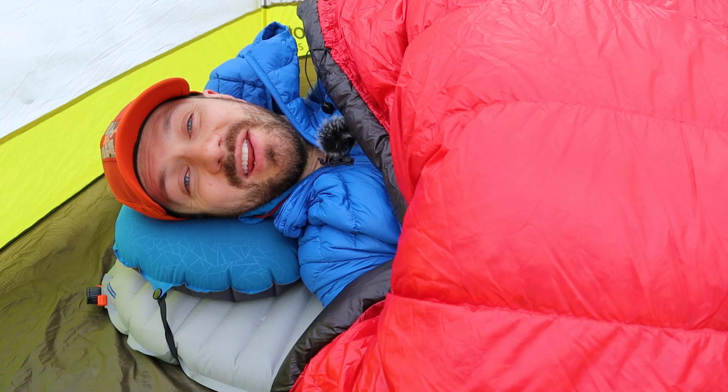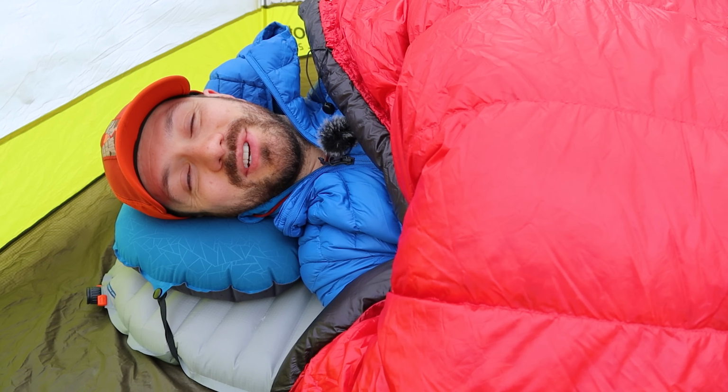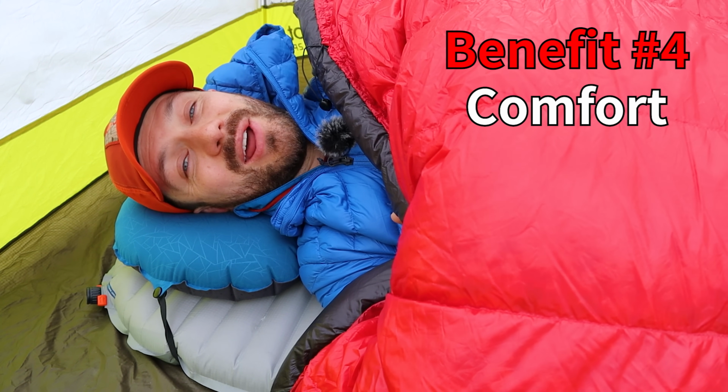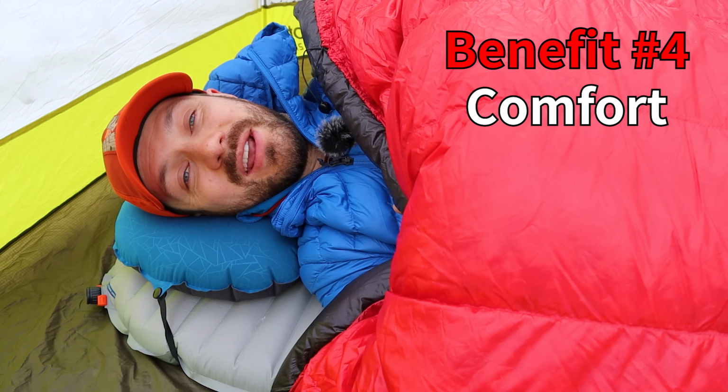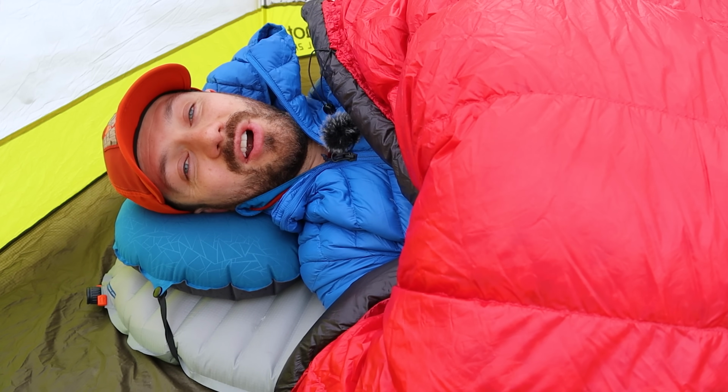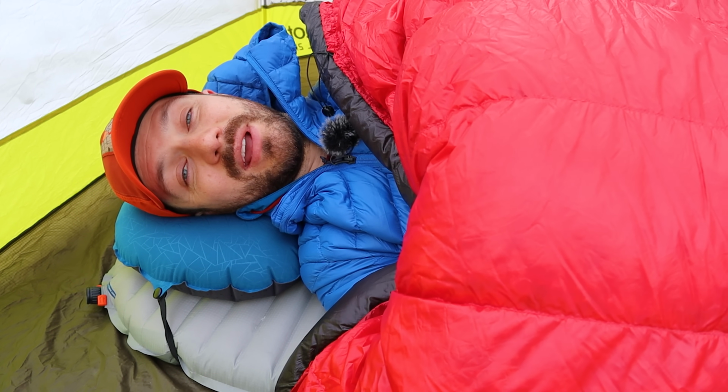Like I alluded to at the beginning of the video, the number one reason I like quilts is for the comfort. It allows me to sleep like I sleep at home. I'm not sleeping at home in a sleeping bag. I have a blanket over top of me, and what that allows me to do is sleep naturally and toss and turn and move as needed without getting tangled up like I do with a sleeping bag.